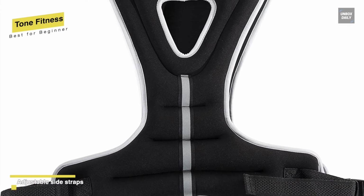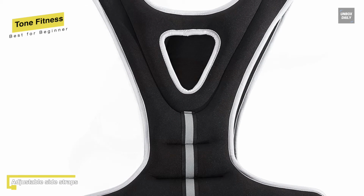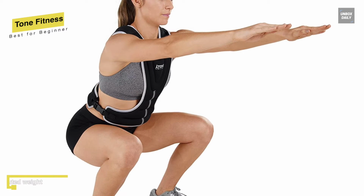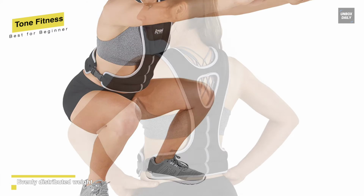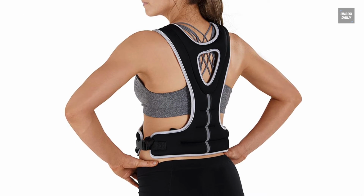With a fixed weight of 12 pounds, it's perfect for beginners looking to build strength and fitness. Another great thing about this Tone Fitness weighted vest is that it can be used in just about any environment. So whether you wear it during your regular exercise routine or just around the house, you'll be amazed at the benefits of adding some extra resistance.